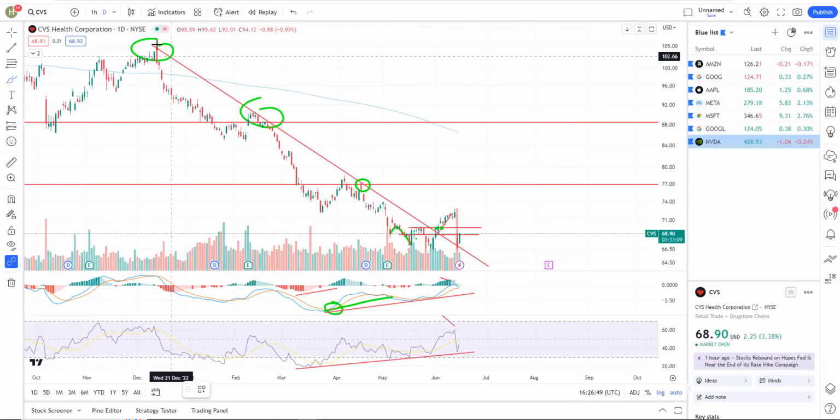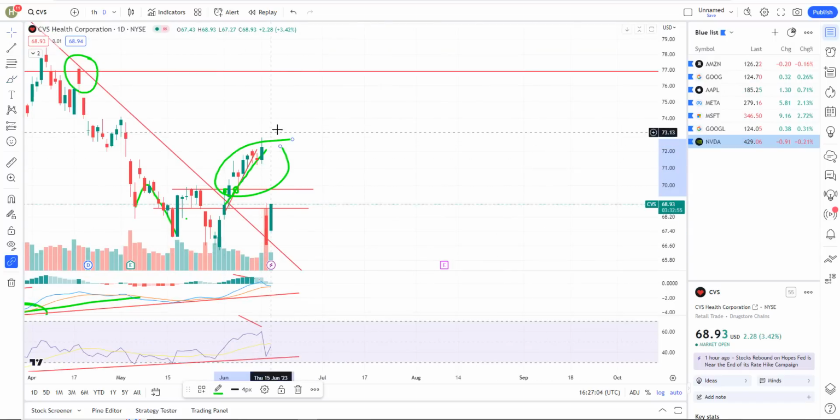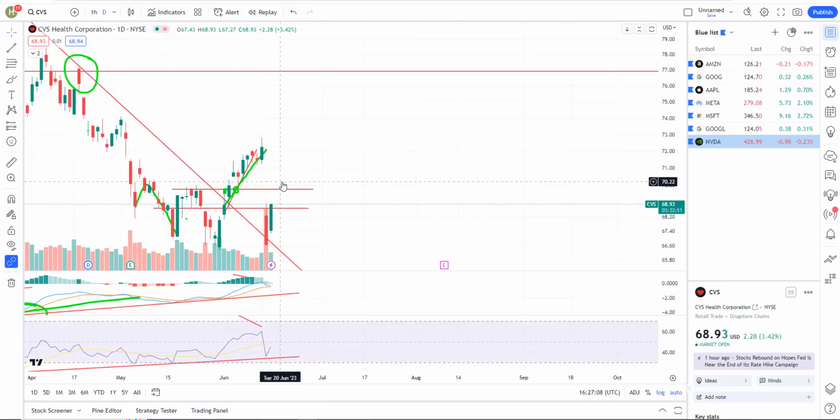So on the daily chart, you have this downtrend line right here. This is a healthcare pharmacy or something. You have a downtrend line. You have bullish divergence on the momentum that's been building. You have a breakout here. That's your initial breakout. So you could buy on the breakout or on a backtest of support. This had already broken out by the time I actually saw it.